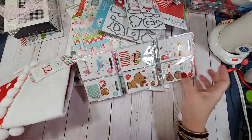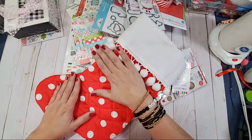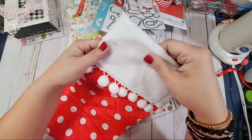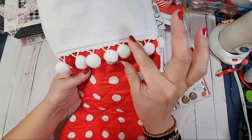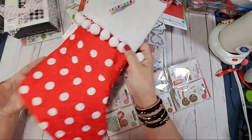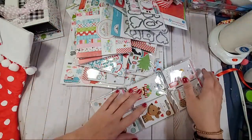I love the boba. Oh my God. First of all, this is a beautifully, beautifully made stocking. It is so soft, you guys. It's so soft. And the pom-poms are... It's not like a dollar store pom-pom. You know what I mean? It's so beautiful. And it says Doodlebug Design Inc. I've never heard of Doodlebug releasing a stocking before. So I'm so excited to get one.